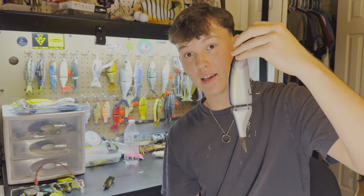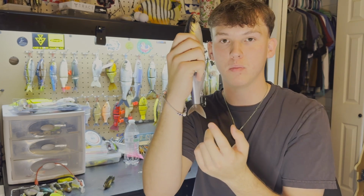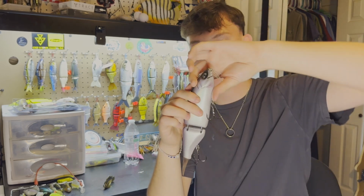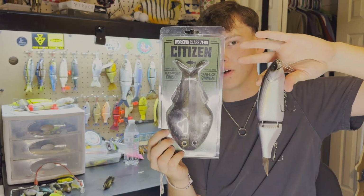They crank down like 10 feet with the lip in, so not usually fishing it like that. Usually using it as a glide bait with the lip out and the tail in mode B. But you can put the lip in and dead walk these also. This color is the Working Class Zero collab, which Working Class Zero is most known for their soft baits. Here's a couple of them right here. These are Citizens.